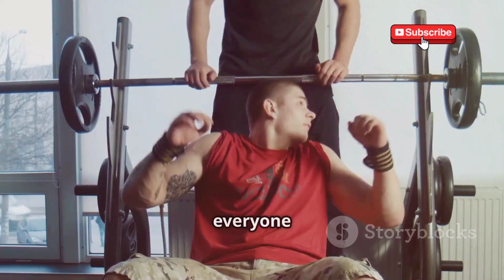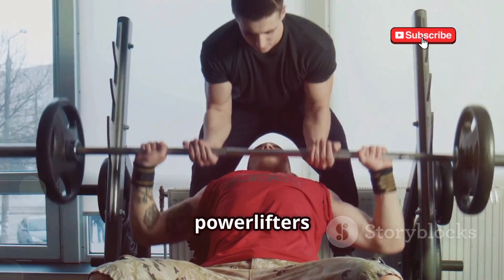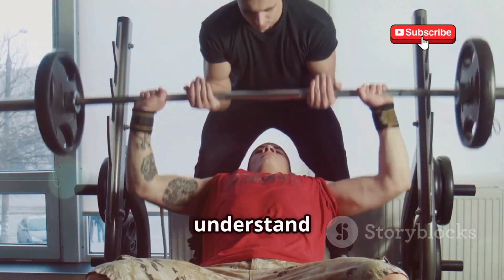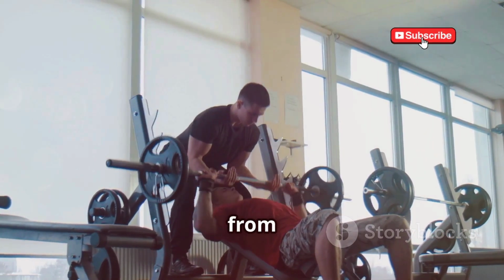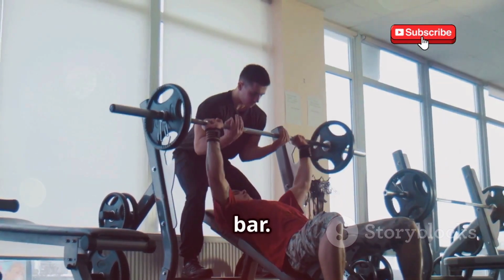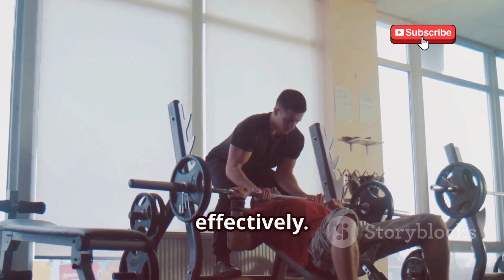But here's the thing, everyone needs a spotter, even the pros. Professional bodybuilders and powerlifters always have spotters because they understand the importance of safety and proper technique. A good spotter can save you from serious injury if you get pinned under the bar. They can also provide valuable feedback on your form and help you lift more effectively.